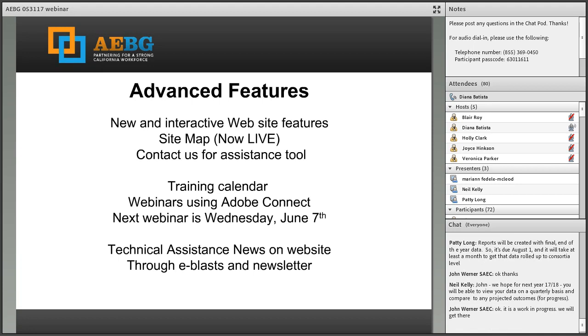The next thing that we hope to release fairly soon will be a Contact Us for Assistance tool. In the Contact Us section, you'll be able to go in and enter some simple identifying information, as well as putting in either the keywords or a specific question. And if that information already exists on the website, you will be able to be directed right to that part of the website and find the information you need.